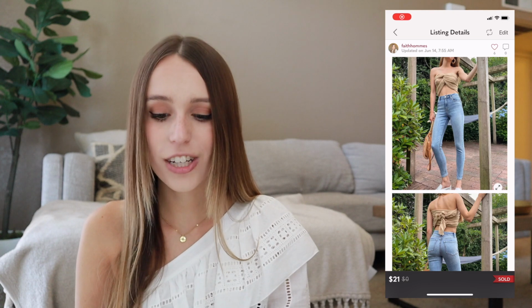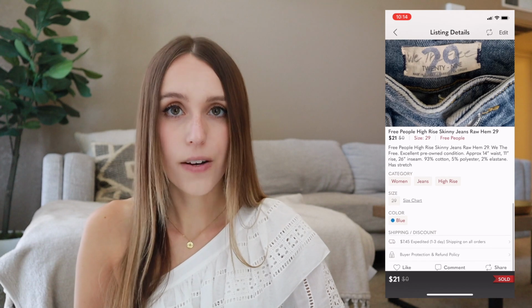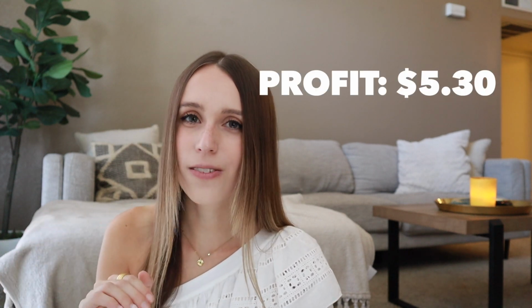Number 4 are these We The Free high-rise skinny jeans. These sold on Poshmark for $21 after being listed for 139 days. I sourced these from the Goodwill by my house, which I know is the sad, sad saga of my life, that I hate the Goodwills in my area. I paid $11.50 for these, oh my gosh, because that's how much they price all their jeans at. So I made a profit of $5.30. Honestly, I just regretted buying these and I wanted these gone, so I'm done with them.